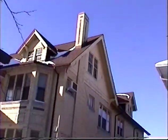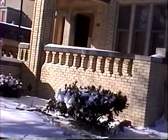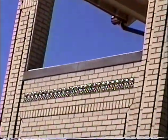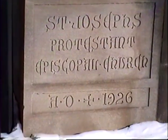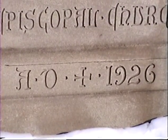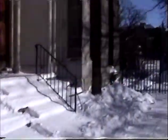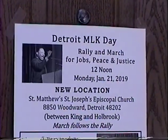But, yeah, some of these need a little TLC and some fresh paint and a little work and so forth, but you can see, you know, Old Glory. Detroit had the reputation of being like the whole city was in bad shape, and that's so untrue. Some things you just got to dust off the top a little bit. But 8850, this is the address here of the church, St. Matthew's and St. Joseph's, and they have services at 8 and 11.